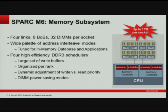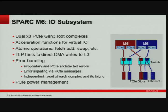For the I/O subsystem, we have 2 PCIe root complexes driving x8 PCIe Gen 3 links. There's support for atomic operations. There's also support for virtualized I/O. We do support transaction layer packet hints for allocating DMA.